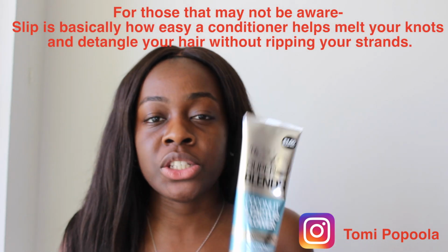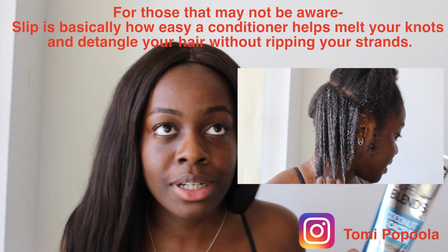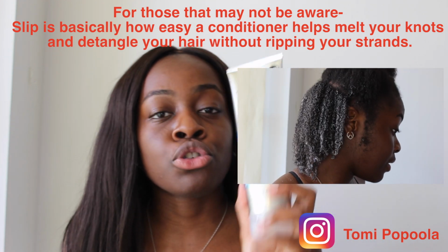I think anytime brands just put coconut in any of their conditioners, the slip is just bruh. This had so much slip. It was so hydrating. My hair was feeling so soft. My curls were literally bouncing back. Like, nah. And just for £1. Eh? £1.